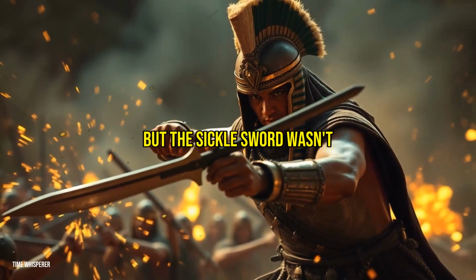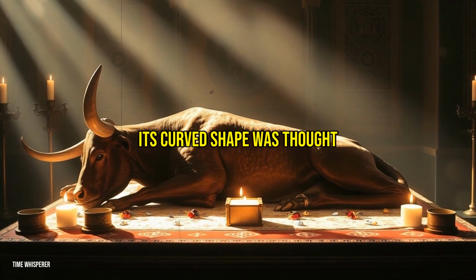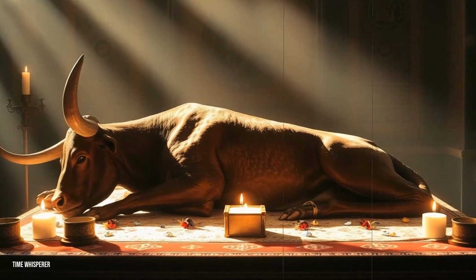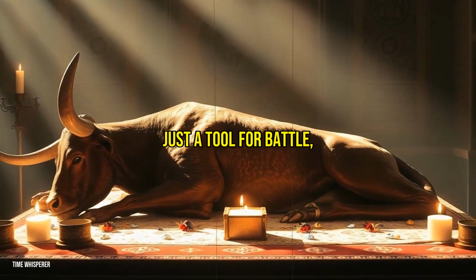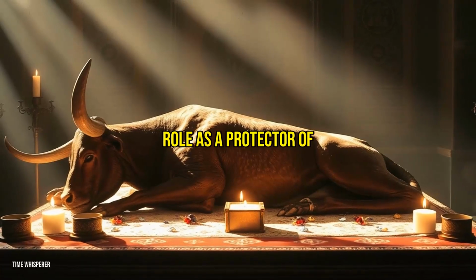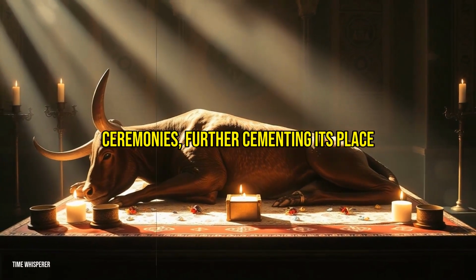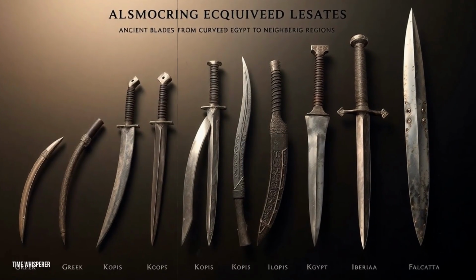But the sickle sword wasn't just a weapon of war, it carried deep symbolic meaning. Its curved shape was thought to resemble the horns of a bull, an animal associated with strength and fertility in Egyptian culture. This connection to the divine made the khopesh more than just a tool for battle. It was a representation of the pharaoh's power and their role as a protector of the people. In some cases, the khopesh was even used in religious ceremonies, further cementing its place in Egyptian society as both a practical and sacred object.